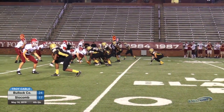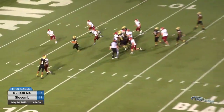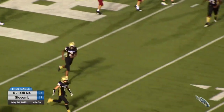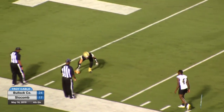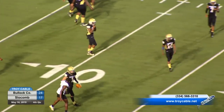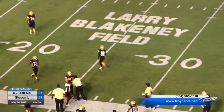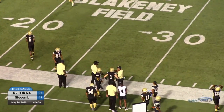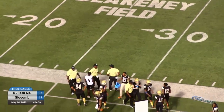First and 10, Hornets. Fourth quarter, 10 minutes left. Fullback up the middle. Big room. And he's going to go in for the touchdown. This is number 1 for Bullock County, and that's Bryant Grant, the junior, for the Hornets, and he gets 6 points. And I'm going to tell you, Slocomb looked like they had some young guys in there that time. Slocomb looked like they had some young guys on the field that time, Wally. Yeah, I'm looking. I know Bullock County had a different quarterback in.